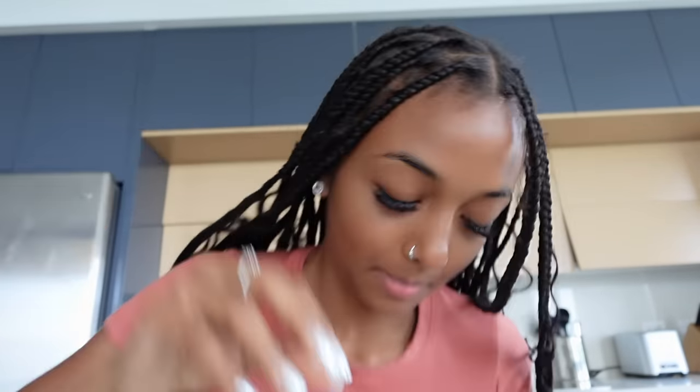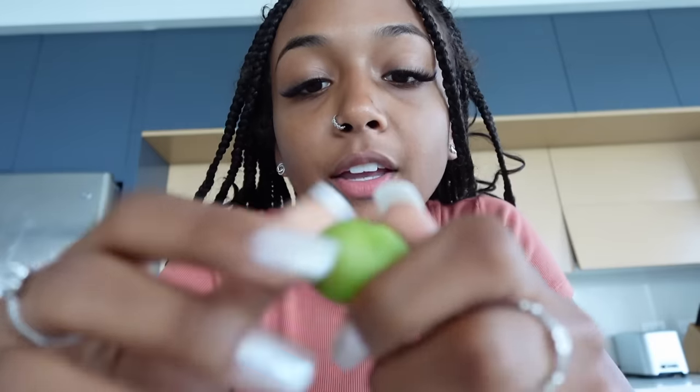So this is what it looks like. It kind of looks like a mini lime, but it doesn't taste like a lime. It tastes more like a mango. You gotta break it like this, and then you gotta open it. Suck on this meat, but don't eat the seed. And then you just put the seed in the trash. It has like a jelly texture.